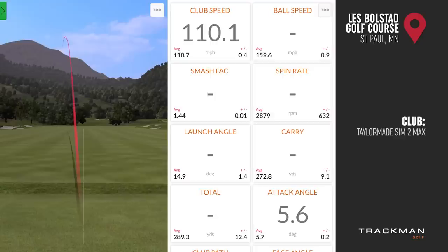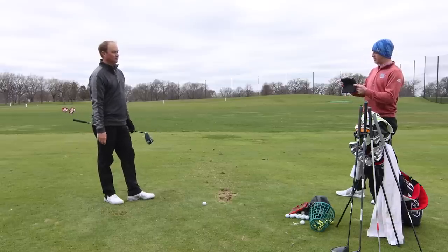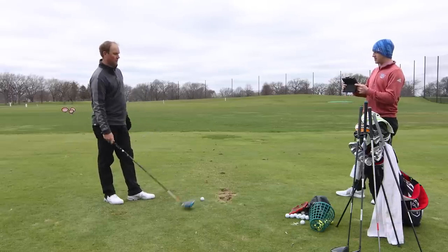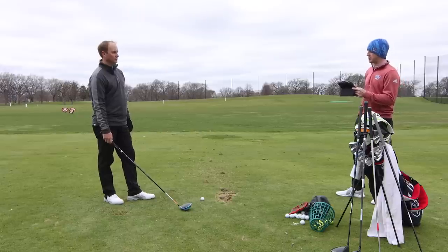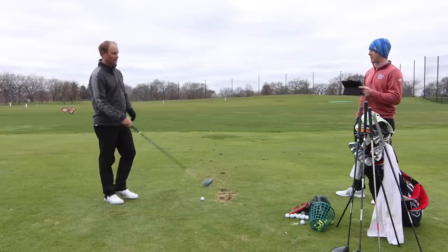All right, Thomas, the TaylorMade SIM2 Max. I think you would say your first maybe 3 swings there were not perfect contact. But then after that, you got a couple of good ones to finish up with. So SIM2 Max, what do you think about that driver? You know, how it looks, how it feels, all that stuff.